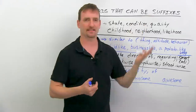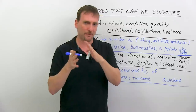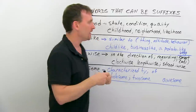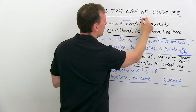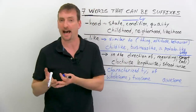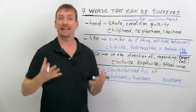Now, first of all, what is a suffix? A suffix is a piece of something that you add to the end of a word. It's a word ending, right? Now, most of you might be familiar, for example, with if I add -ly to the end of an adjective, I can change it into an adverb. Or if I add -ment to the end of a word, I make it a noun.